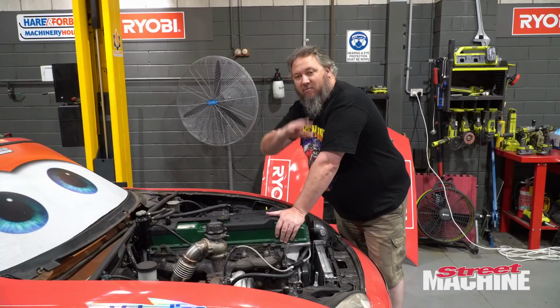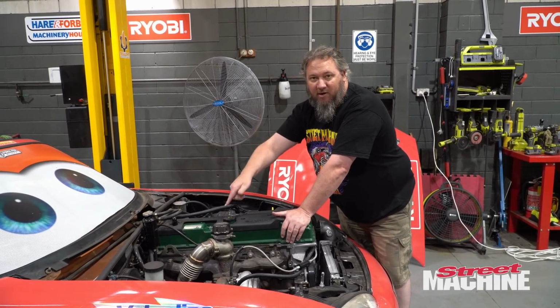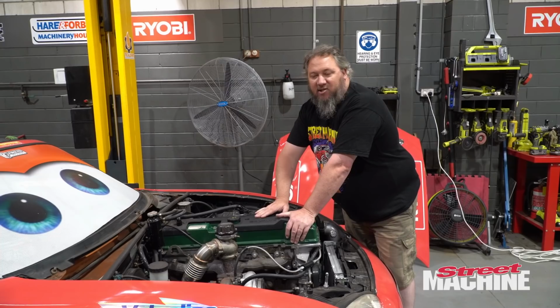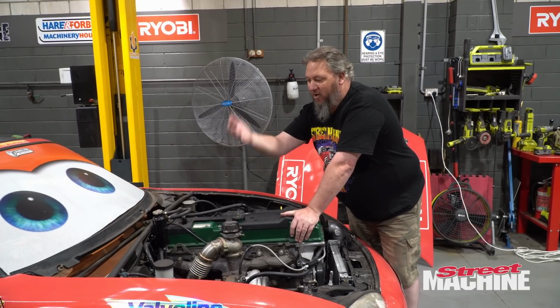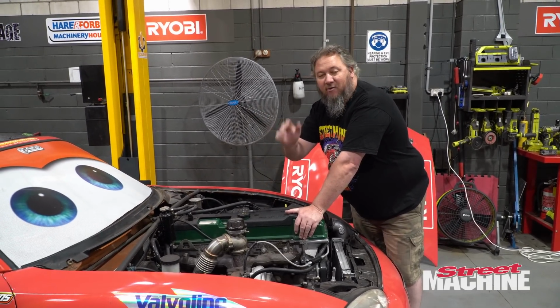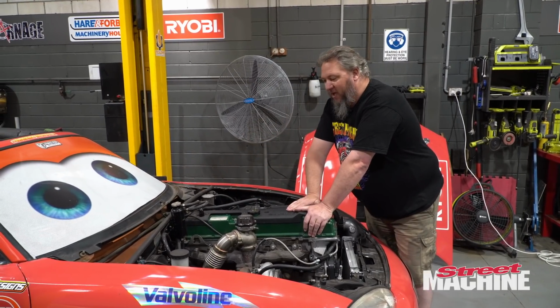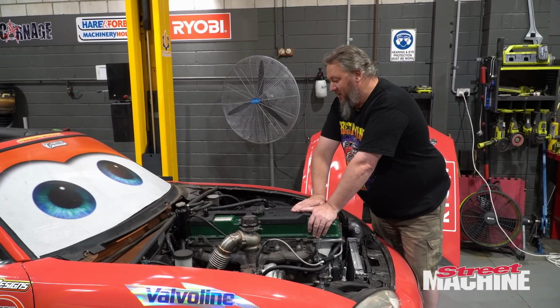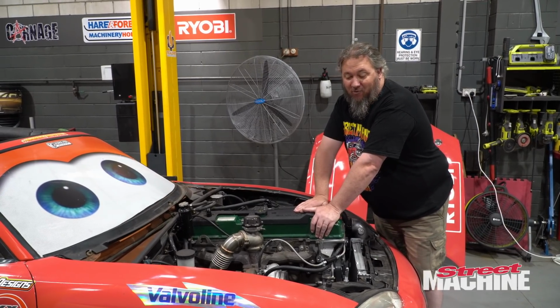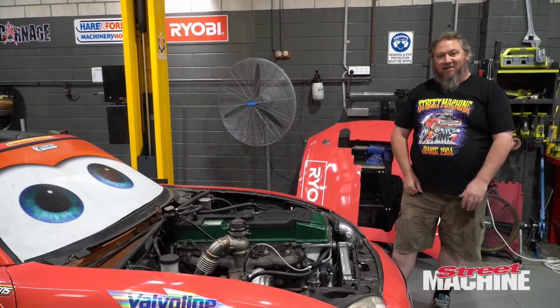However, in that whole time frame, we decided to run the dump pipe downwards. Andra and IHRA were kind of unhappy with the pipe sticking out through the bonnet. They wanted to see it go down, so we had to go down with the dump pipe out the side to make all that work. And that involved a lot more work than we thought. So let's lift it up and have a look at what we did underneath.